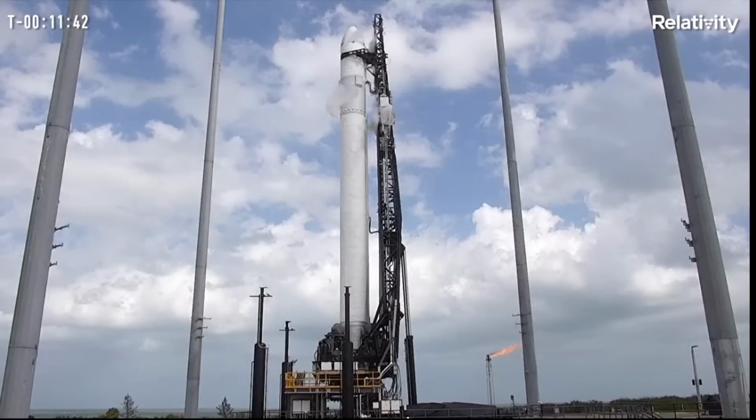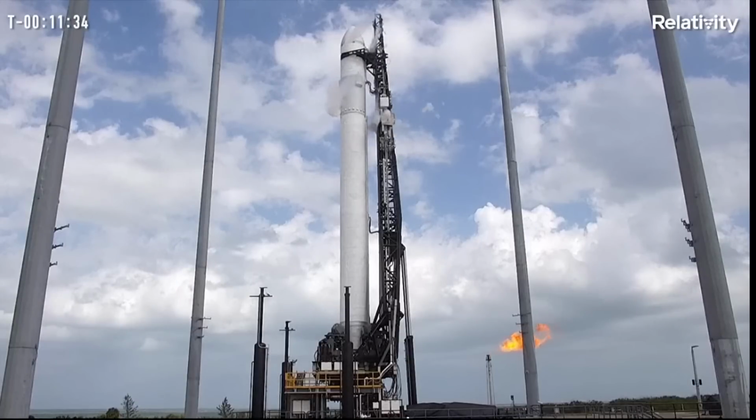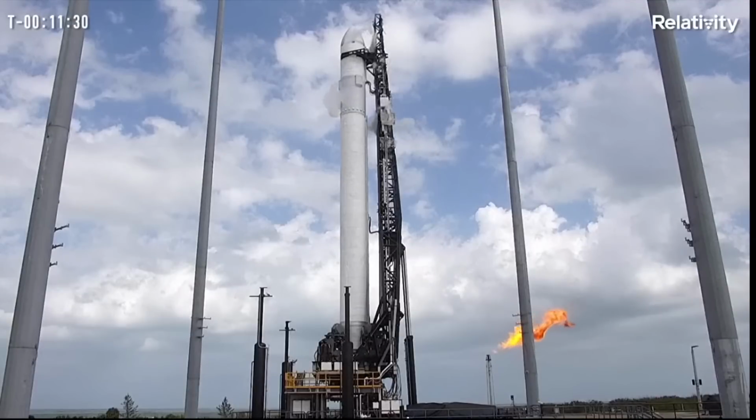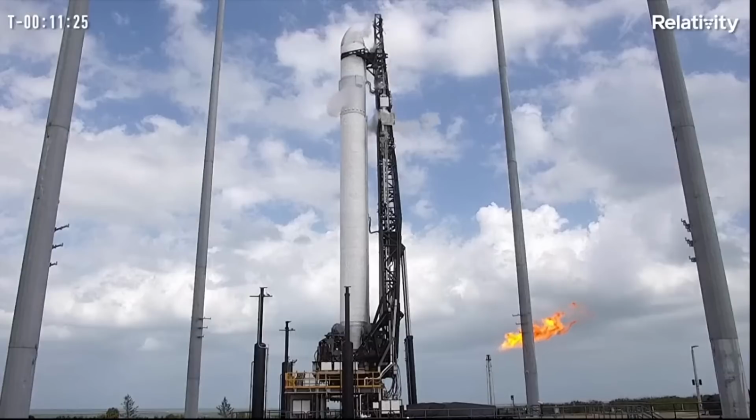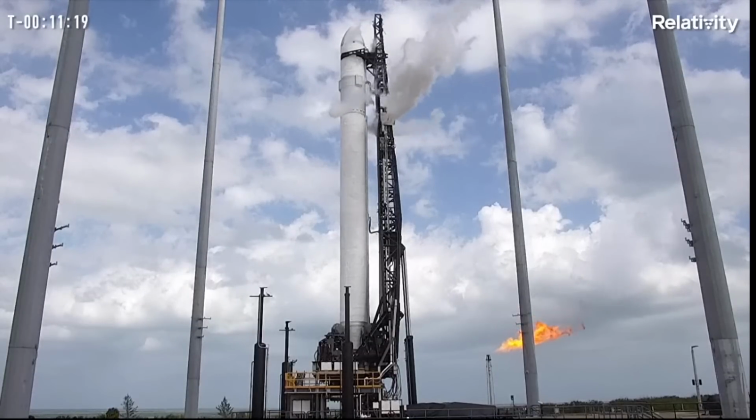For those of you that are just tuning in, you can see Terran 1 on the pad. This rocket is 85% 3D printed by mass. It is 110 feet tall and 7.5 feet in diameter. Stage 1 has 9 Aeon 1 engines, and our second stage has an Aeon vacuum engine. These engines are also 3D printed using powder bed fusion.